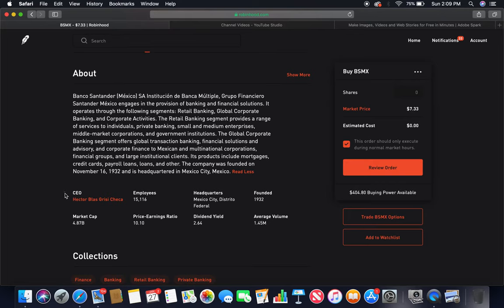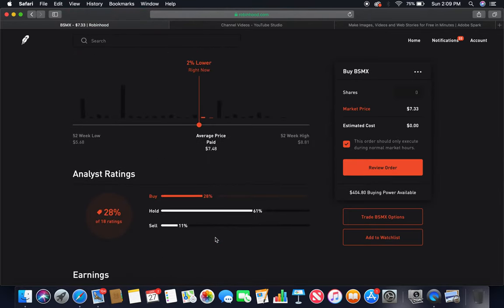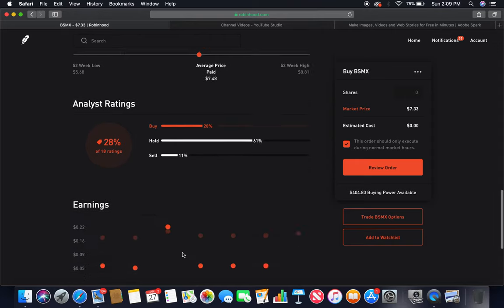Global Stock Investing. The current CEO is Hector Blas Grisi Checa. Employees, 15,116. Headquarters, Mexico City, Mexico. Founded in 1932. Market cap, $4.87 billion. Dividend yield, 2.64. Buy, 28%. Hold, 61%. Those two together, more than 75%.